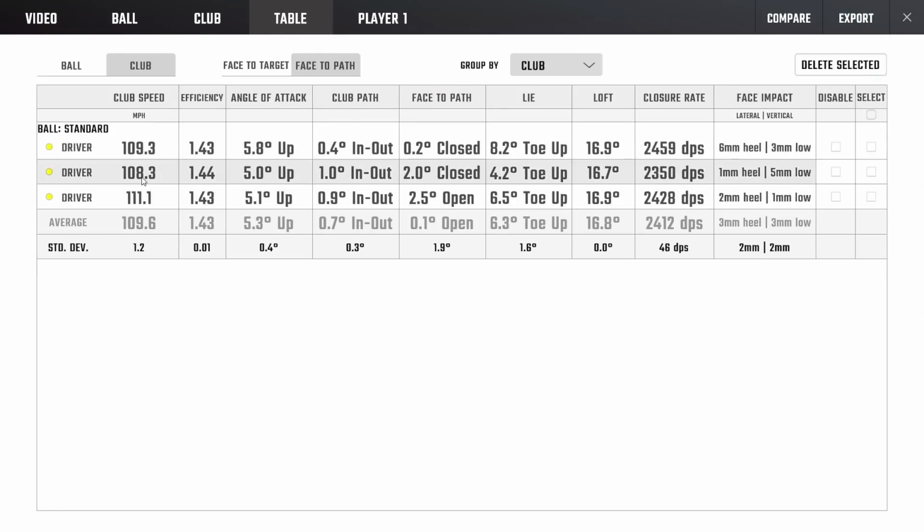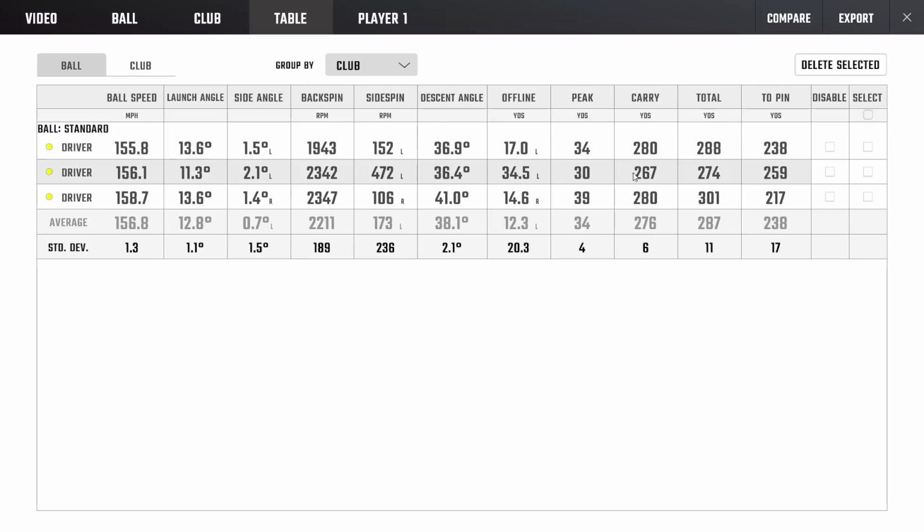So here are your 3 drives. 1.09 and 1.08 with the Ping, and it jumped to 1.11 with the Callaway. Just a little bit faster. Is that the club, or did I just get a little frustrated and hit it a bit harder? Probably that one. 280 carry, 280 carry, to 167 on the Ping, which was more of a miss hit. So, look at the spins, very similar. This Cobra can get some low spins at times. I don't know if anyone else is finding that.